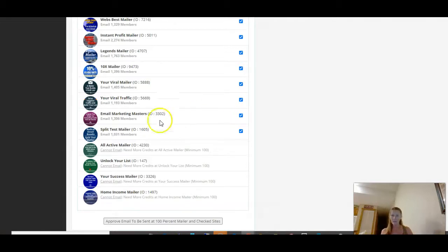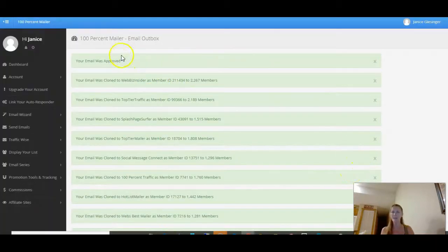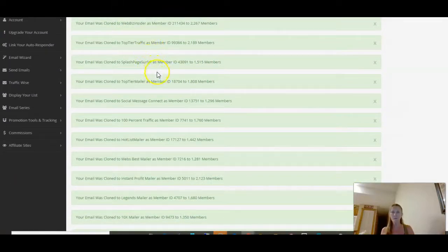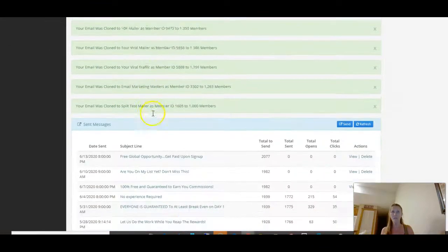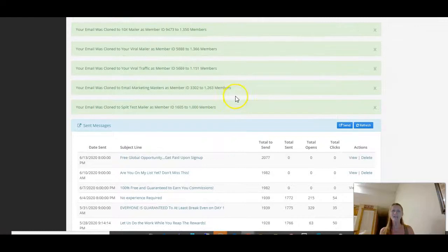So then there's a button down here. It says approve email to be sent at 100% mailer and checked sites. So I agree, I want to send these all out. I'll click on that. And here it says my email was approved, and it was also approved to be sent to all of those sites. So is that not cool, you guys? This saves so much work.